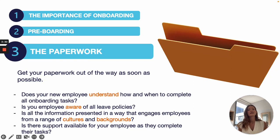Think about things like, does your new employee understand how and when to complete all of their onboarding tasks? Is your employee aware of all of the leave policies? Is all the information presented in a way that engages employees from a range of cultures and backgrounds? Is there support available for your employee as they complete their tasks?